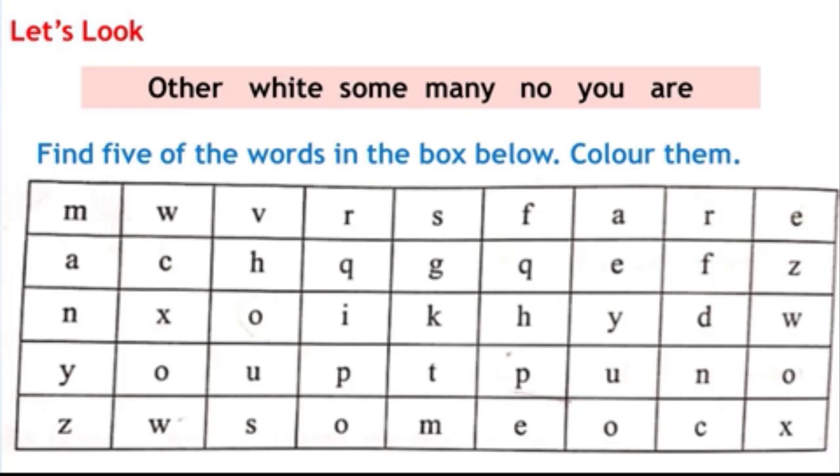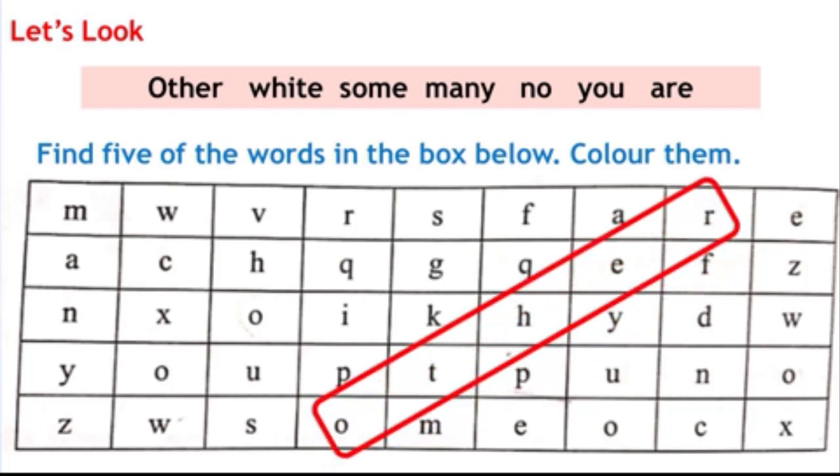Okay, dear kids, now here is an activity for you. Find 5 of the words in the box below and color them. The words given in the pink box are other, white, some, many, no, you, and are. Your first word is other. Now find it in the given grid. Have you found it? Yes. Now color it. Now find any 5 words like this and color them.